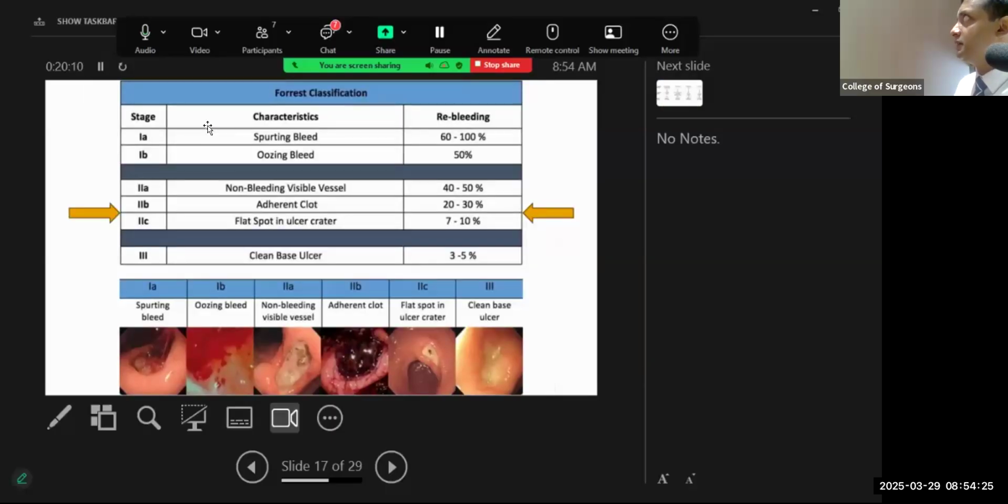So when you take this Forrest classification, that decides the risk of rebleeding, right? Of course, in Forrest 1A, there is no rebleeding because anyway, it's actually bleeding. So you have to do something, right? So spurting bleed, very high risk of rebleeding. Oozing bleed, about 50% of rebleeding. And in a visible vessel, about 40 to 50% risk of the patient bleeding again. Adherent clot, again 20 to 30% risk of bleeding.